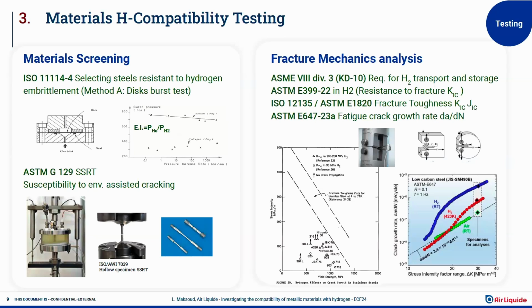We also, for components that are in tensile configuration, can use the famous slow strain rate testing, either in autoclaves or by using the hollow specimen, the newer testing that you already heard about. Today, I will show you results with this kind of testing.